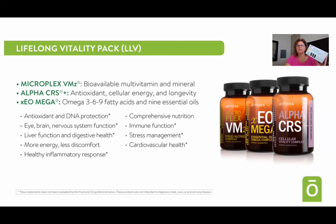It has the Microplex VMZ, which is your vitamin complex. Then the Xeo Mega is all your healthy fats. And then the Alpha CRX is kind of a combination of some essential oils and a lot of plant phytochemicals and antioxidant blend. Okay. And you can see over here, this is just a summary of all the things that they can help take care of.